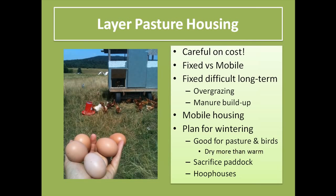You've got to be careful with housing. Just real quick, you've got to be careful with costs. You don't want to build a chicken Taj Mahal, because you've got to pay for that chicken Taj Mahal. So your housing needs to be functional and effective, yet not cost an arm and a leg. It needs to be cost effective. Fixed versus mobile: we go with eggmobiles.